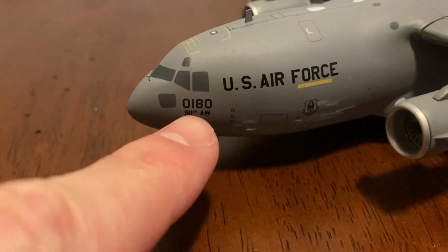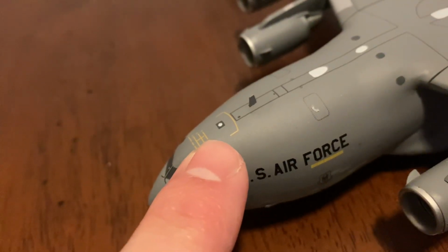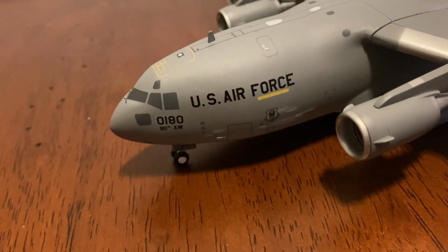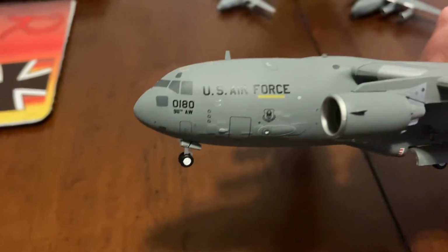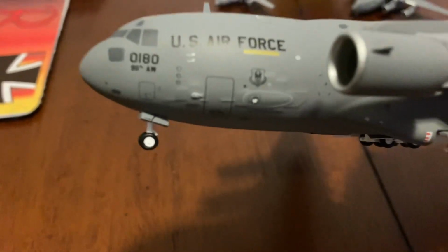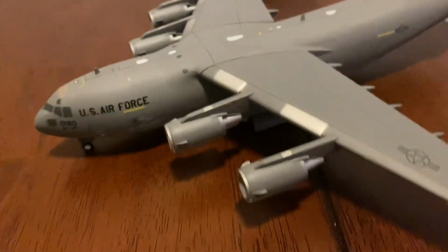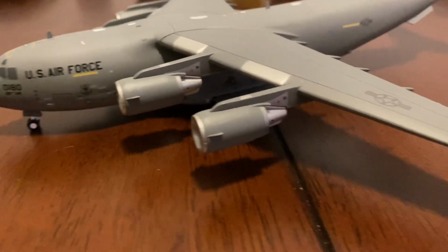Obviously, at the front here, you've got the 0180. This is 9/11th Airlift Wing. You've got the cockpit windows there, and your refueling receptacle up here. U.S. Air Force. You've got your formation lights underneath. The one thing is, I was absolutely shocked at how big this airplane is, and how heavy it is. It is massive, it is crazy heavy. We've got a boarding door there. Oh, I gotta put it down. It's ridiculous. Anyways, these two engines are basically 757 engines.